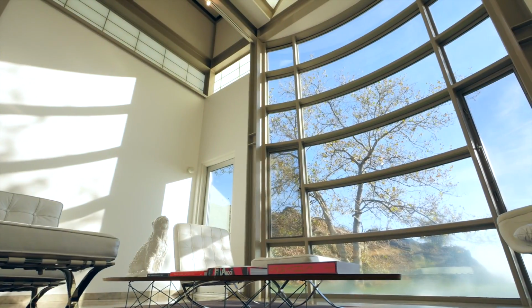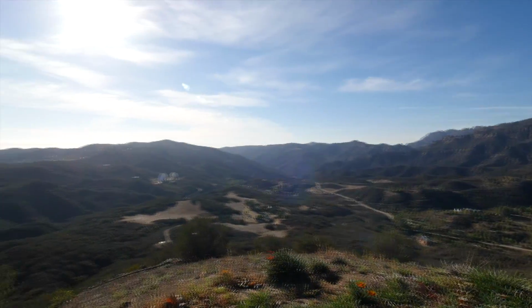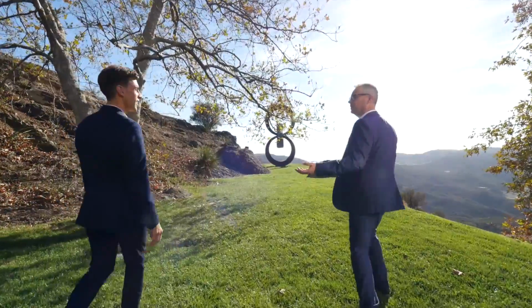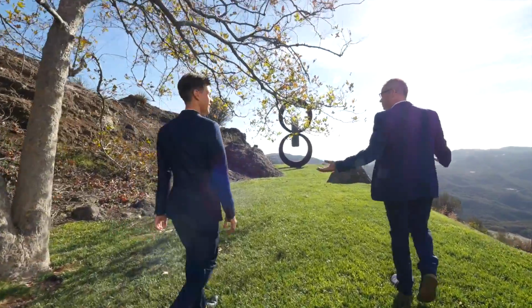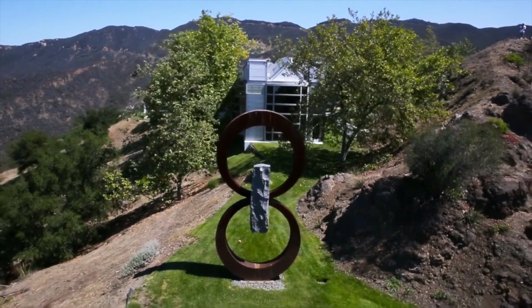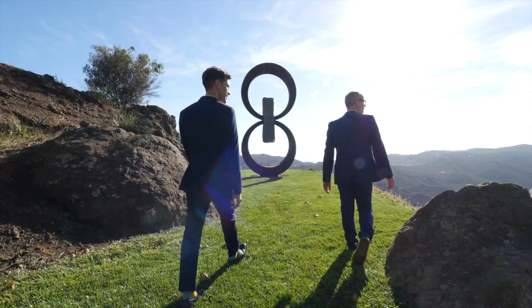Then what you can see here is the master bedroom. You've got this amazing view of what is probably Malibu, one of my favorite views ever. This is just really out of this world. I feel like when you go to an art museum. Yes, I know. And it's kind of like you've got art everywhere. This is incredible. Isn't this something else?